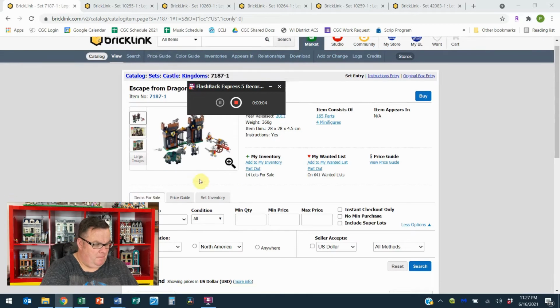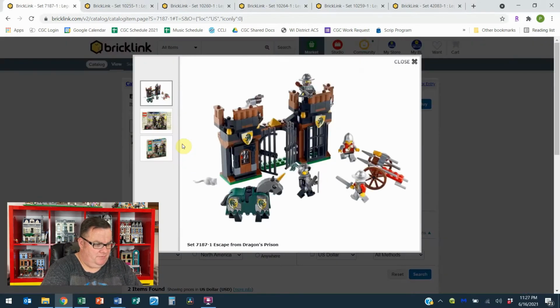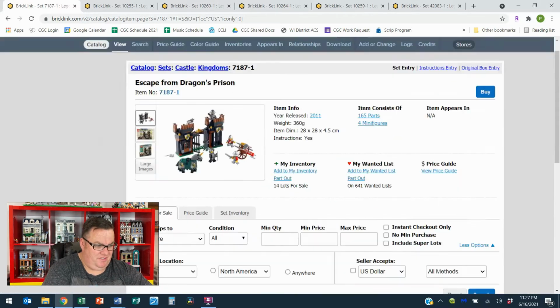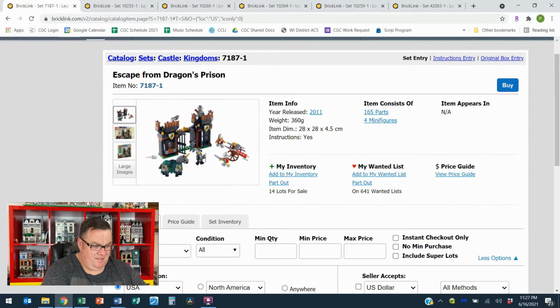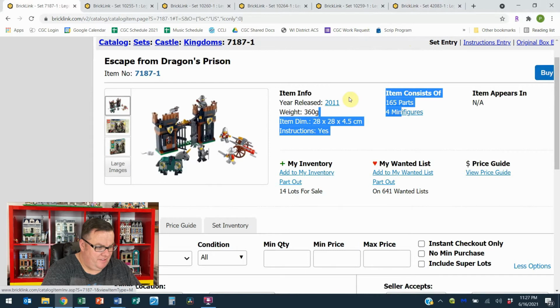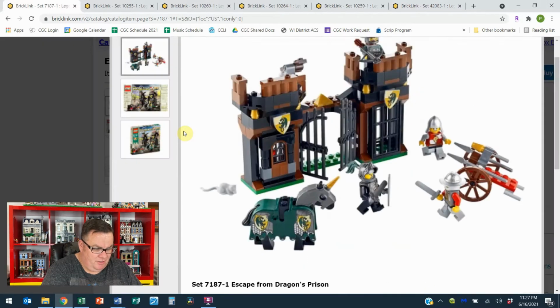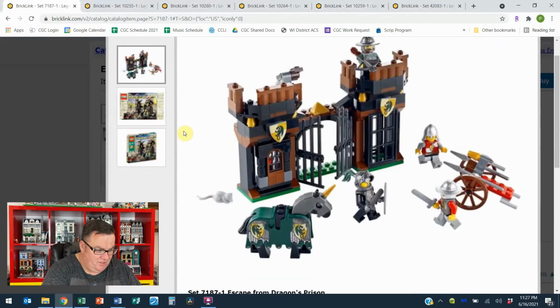I'm on Bricklink here. This is the Escape from Dragon Prison, and you'll notice it's just a really simple set. Let me zoom in here. It has 165 pieces, 4 minifigs, and was released in 2011. Here's just some basic information. So again, Escape from Dragon Prison, there we go, a little more zoomed up.